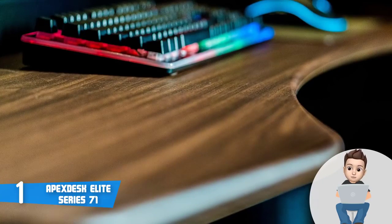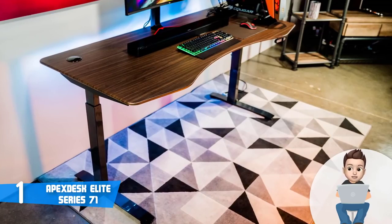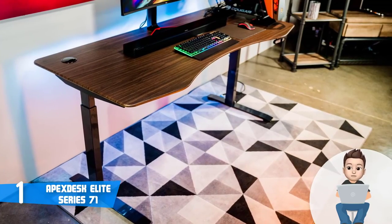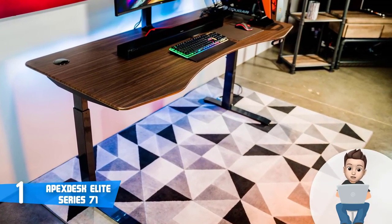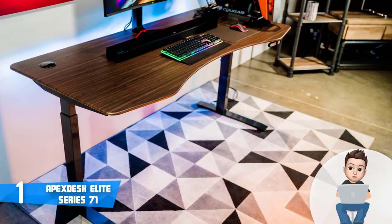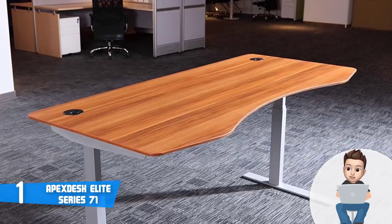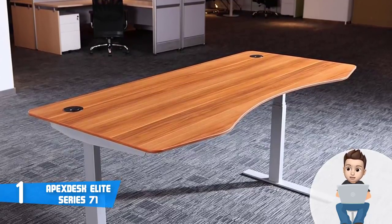Another great thing about the ApexDesk Elite is that it is crossbar free, which basically means that your legs won't feel tight, but instead, you will have more room and won't feel fatigued during your working hours. These benefits will not only affect your level of comfort, but it will increase the blood flow to your legs as well, and as you know, the higher the blood circulation the better your health will be.